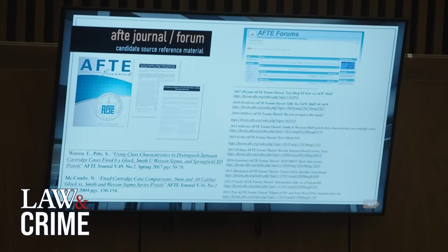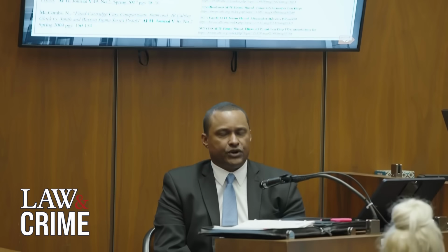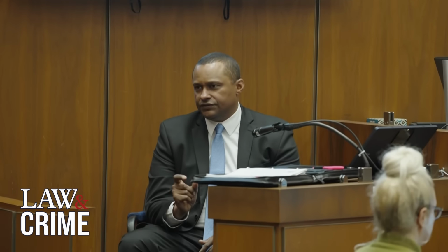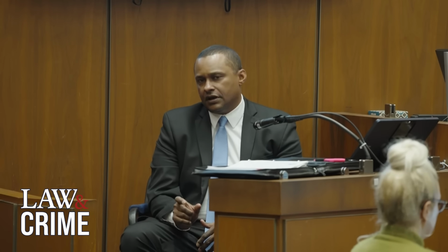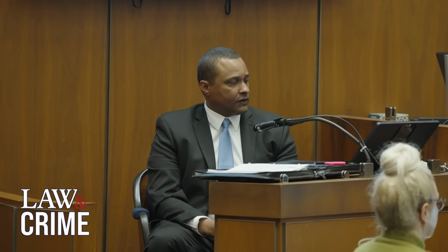And these were the sources you used to kind of determine how big the pool was of potential candidates to compare to those three features you talked about. Correct. I'm just looking for a list of suspect guns, if you will, brands which we know to include just that one feature, the teardrop-shaped firing pin aperture. Okay. So it was specific to the firing pin aperture. Correct. All right. Let's move on.